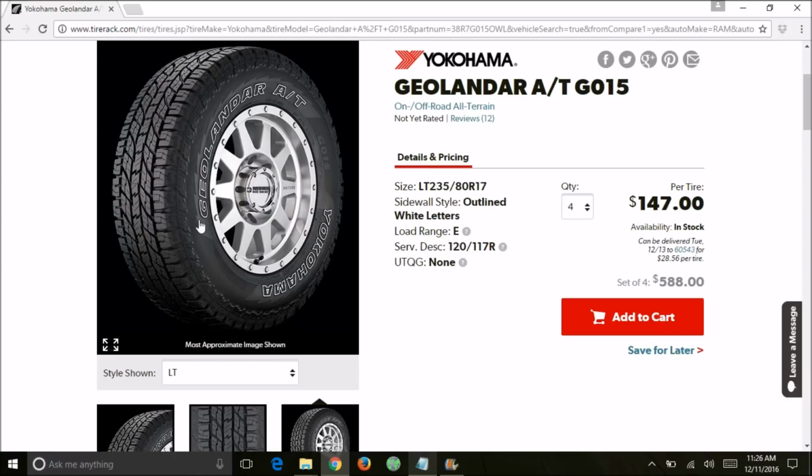Again, I keep trying not to sound redundant, but they look eerily familiar to the Goodyear Wrangler tires. So a nice general tire, I would say, but not necessarily something I would consider an all-terrain. To me, an all-terrain would be a little more aggressive, but it seems like a decent tire.